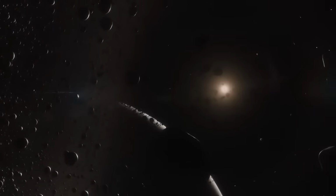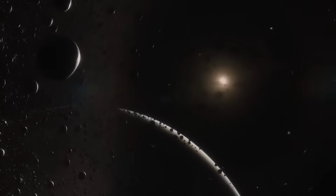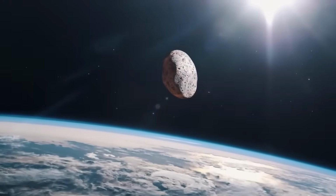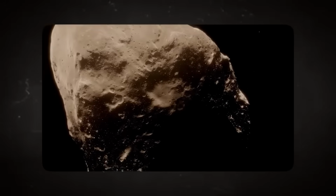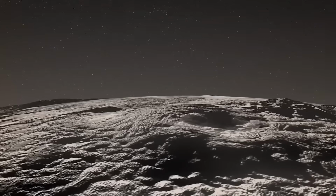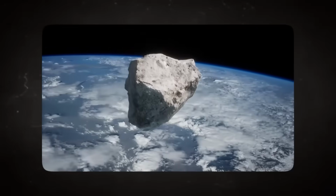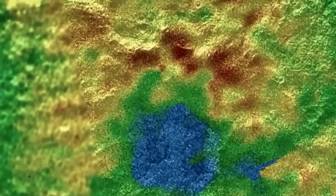Webb's data also allows researchers to study Pluto's thin atmosphere in ways never possible before. Composed primarily of nitrogen, with traces of methane and carbon monoxide, Pluto's atmosphere is tenuous and cold. But in the infrared, subtle shifts in temperature and composition become more apparent. Scientists are now able to trace changes in atmospheric pressure and temperature over time, offering clues about Pluto's seasonal cycles, which occur over its 248-year orbit around the Sun.